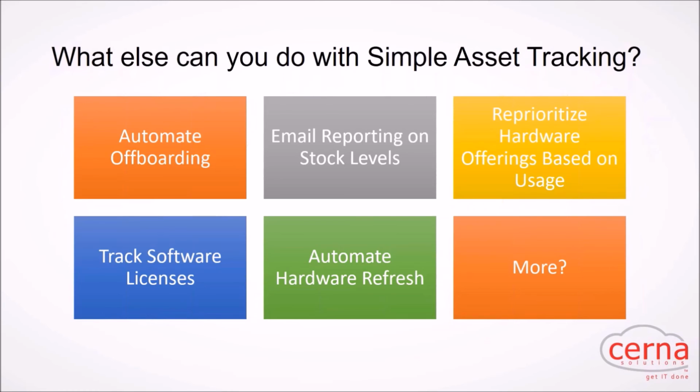The point is that it's a place to start collecting that data, and then you can use your imagination and build rules and notifications and all sorts of other things that come out of that.